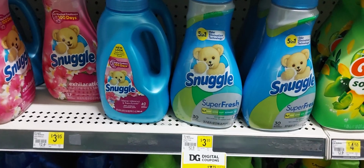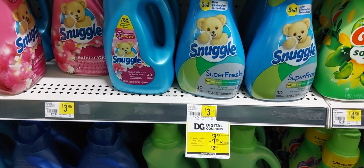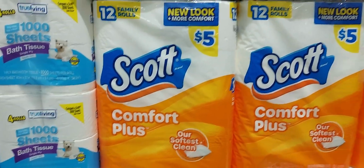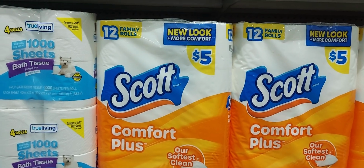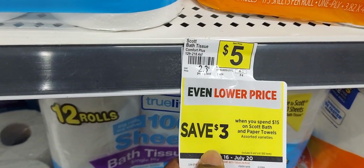The next item we're going to pick up is one of these Snuggle fabric softeners. They are $3.75, and we have a $1.25 off 1 digital coupon. And the last 2 items we're going to pick up are 2 of these Scott tissues at $5. And here's the promotion I was talking about. When you spend $15 on Scott, save $3.